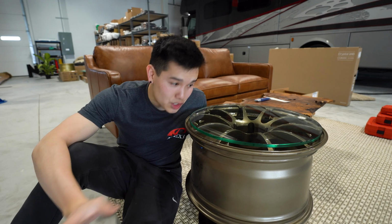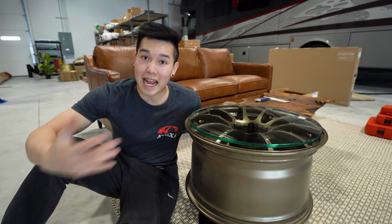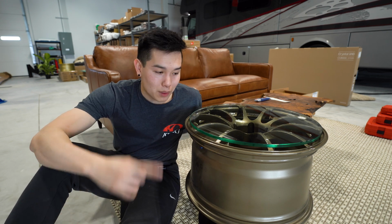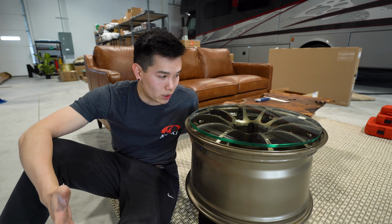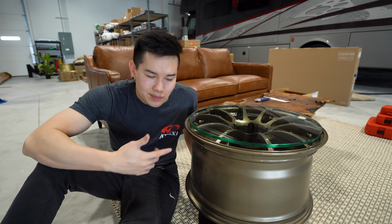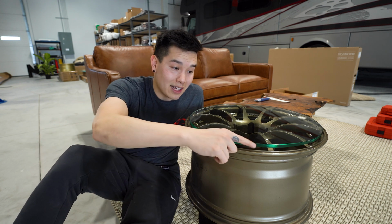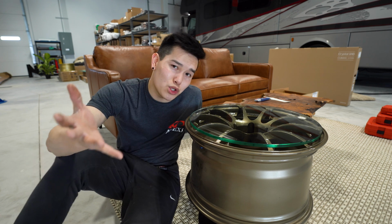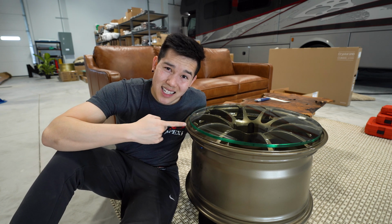I'm not gonna lie, originally I was gonna use the gold wheel, which is an 18-inch wheel, so I ordered a 19-inch piece of glass. But this bronze wheel is a 19-inch wheel, so the face is a little bit bigger. But seeing the glass on top of the wheel, I actually don't mind it. Being able to see the gap between the glass and the wheel gives it a unique look. But let me know what you guys think. Do I need to order a new piece of glass?